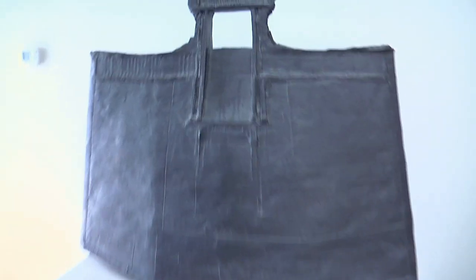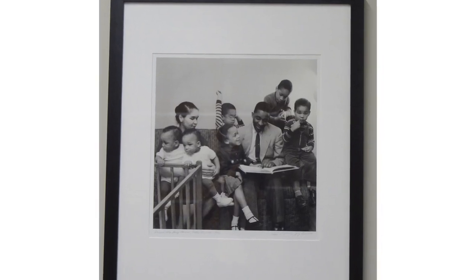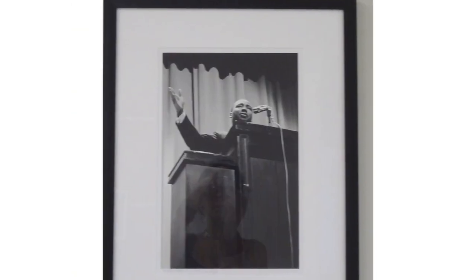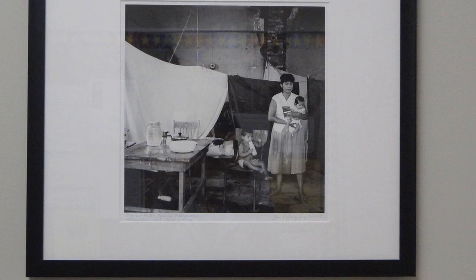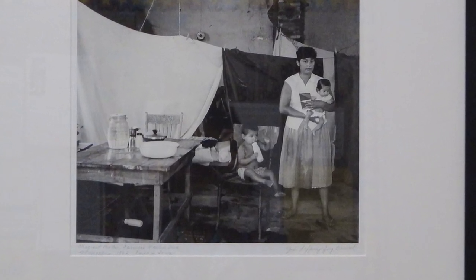Do you have any works from people of color? Absolutely. Very, very inclusive collection. We have wonderful photographs of the civil rights movement from the 1960s. We have original photographs of Martin Luther King. Really? So it's really a great collection. Migrant workers, we have an entire series of, so it's great. Where do we find these? All through Kirkwood. Just take a tour.